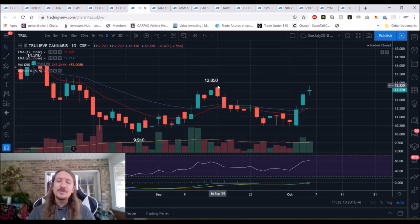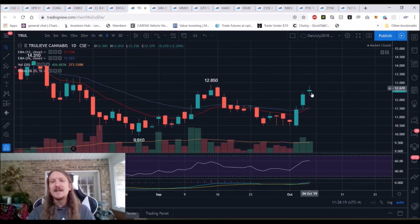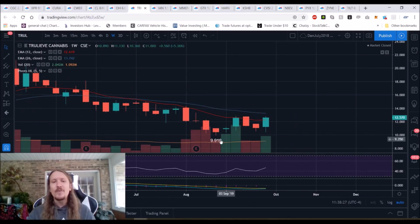TRUL, close to breaking a weekly trend change. 1285 rejected the price. That's a double top. Did we keep the hourly uptrend? I would say that we did. If we break the low of 1225 on Friday, then it's a double top and we have to form a higher low. If we break 1285, we have a weekly trend change.